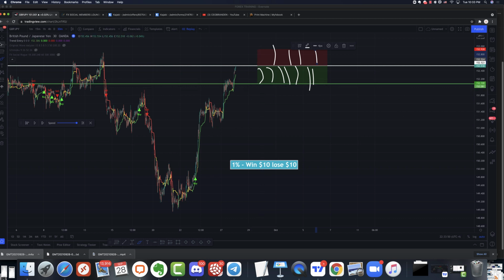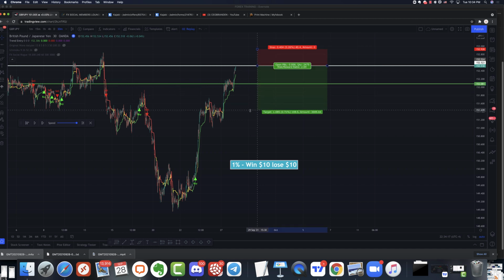Now, is that the best way? Could be, could not be. But I feel like that's the safer way, depending on if your bot is good at entries. And I'll show you an example in a minute, like I did the other one. But what's good about the bot I created is that I do risk to reward. So let's say, for example, instead we go for a 1 to 3.